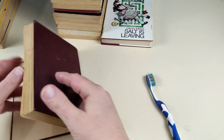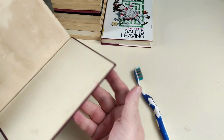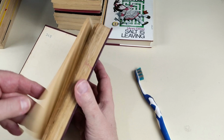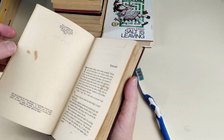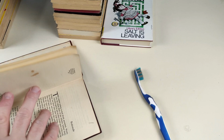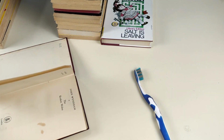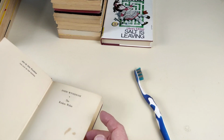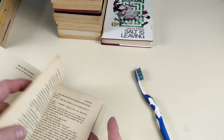It's going to be quite a bit of general wear and tear, and I'm not really sure how much I'm going to be able to clean it up inside. The thing is, it is all there. It's a complete copy. There we are, 1953. Looks like a little mark in the top right corner there. So we get that off. Apart from that, it's got internal foxing and stuff, but it's all there. I don't think it's an ex-library. I can't see any pages out. It's just been worn, it's been read a few times.